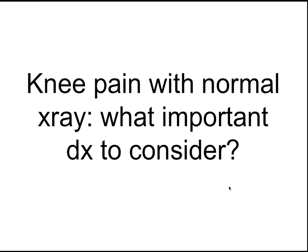dislocations. Now we're just moving on to the knee, and I just want, when a patient presents with knee pain with a normal x-ray, what are the important things you don't want to miss? And there are a list of 7 or 8 things. So just give me any things that come to mind. Dislocation. Right, and that is the most important thing.